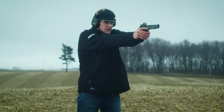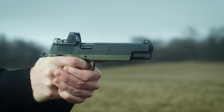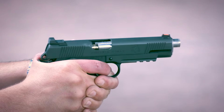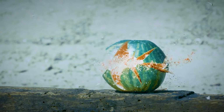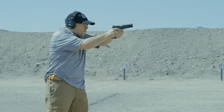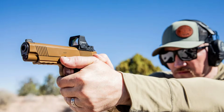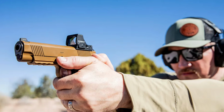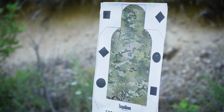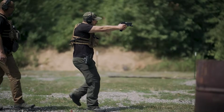In controlled testing from a ransom rest, the TRP consistently delivered 1.5-inch groups at 25 yards, and that's before you even get warmed up. Adjustable sights, tight slide-to-frame fit, and a heavy steel frame help tame recoil and keep your sights locked in like a laser beam. It's not a lightweight, not a budget gun, and definitely not something you tuck into your waistband casually. But on the range or in competition, this thing sings.